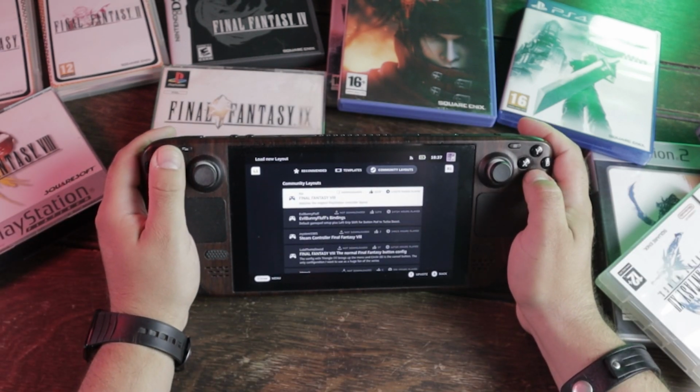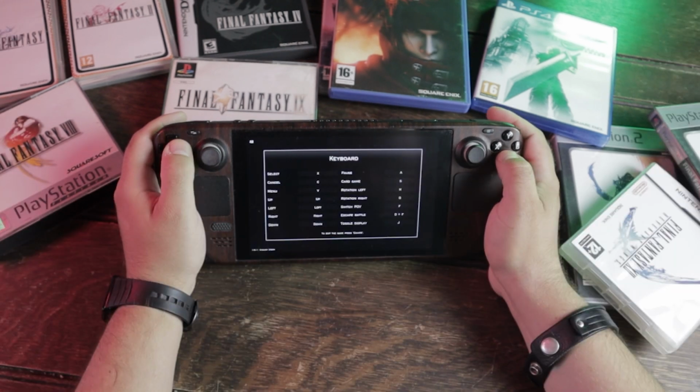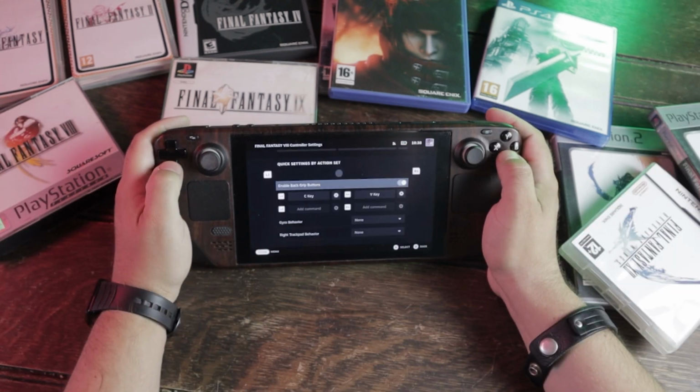Take a look at this one. This has the same thing where you have to press X. So let's add that.